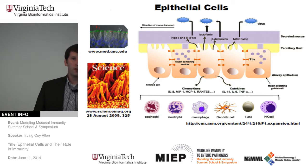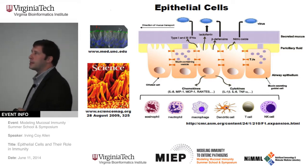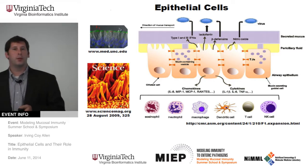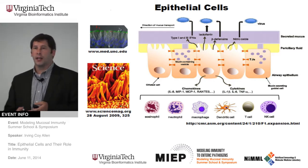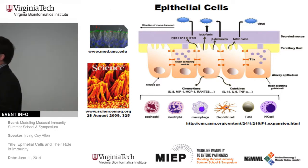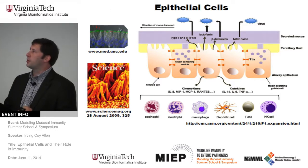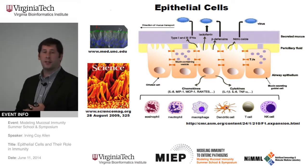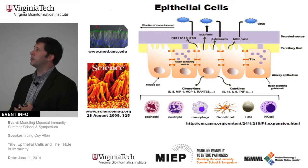Epithelial cells produce mucus. They come in two different types that we're going to discuss today. We have the mucus-producing cells, and we also have the ciliated cells here as well. The ciliated cells are the ones you're probably most familiar with. However, they can be differentiated from goblet cells, which are the ones responsible for mucus production. In addition to mucus, these cells secrete type 1 interferons, and they also produce very potent antimicrobial peptides, known as beta-defensins, for example, a good example of those peptides.